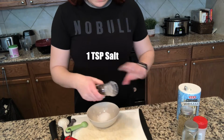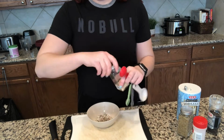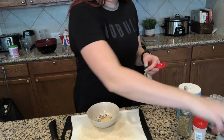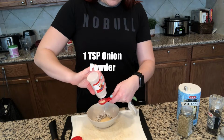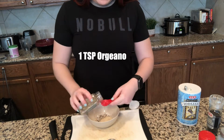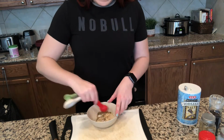So I did a teaspoon of salt, about a teaspoon of this pepper. It's eyeballed because it's a grater. But then I used a teaspoon of garlic powder and a teaspoon of onion powder. It was almost out, so it's about a teaspoon. And then I also did a teaspoon of the oregano as well. So you can totally use fresh herbs, but sometimes fresh herbs burn. That's really the reason that I use the dried herbs for this. So just kind of mix that around.